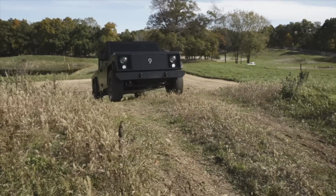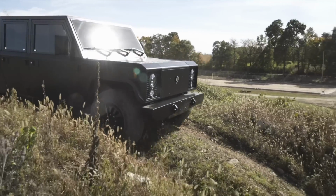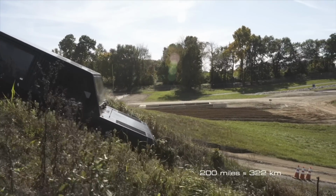Despite being the lowest tech of all three trucks, the B2 has the most expensive sticker price. The B2 will cost $125,000. This will get you a truck with around 200 miles of range.